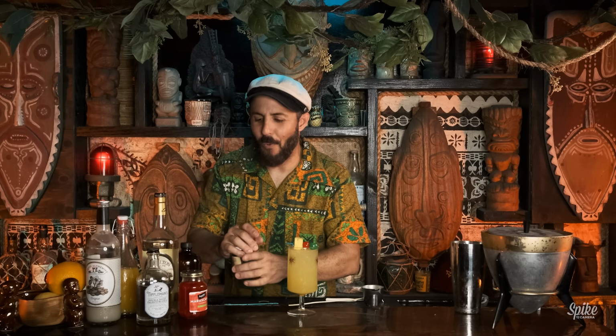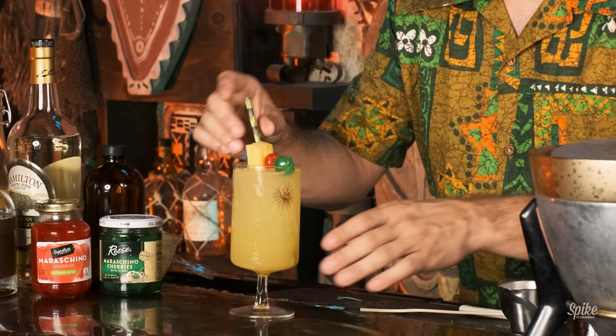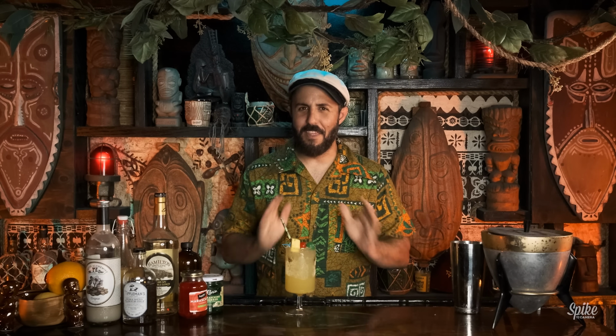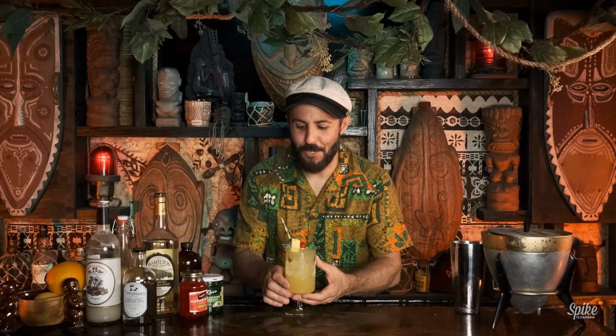Probably only use that one cherry out of there for however much that costs. And we'll put a straw in the back. And so, from the very first menu at the Mai Kai in 1956, this is the Mai Kai Swizzle. I'm super excited to give this one a try.